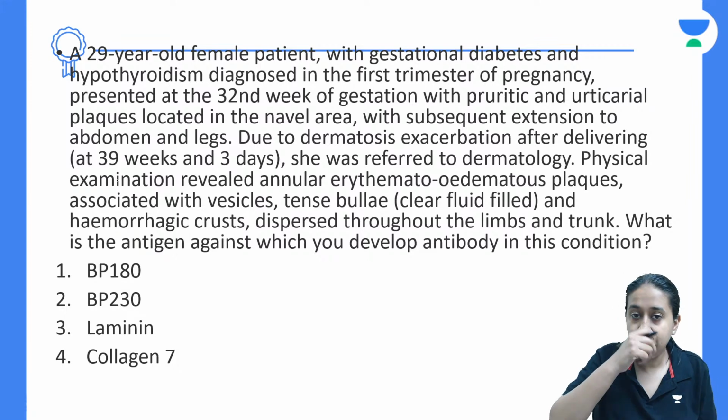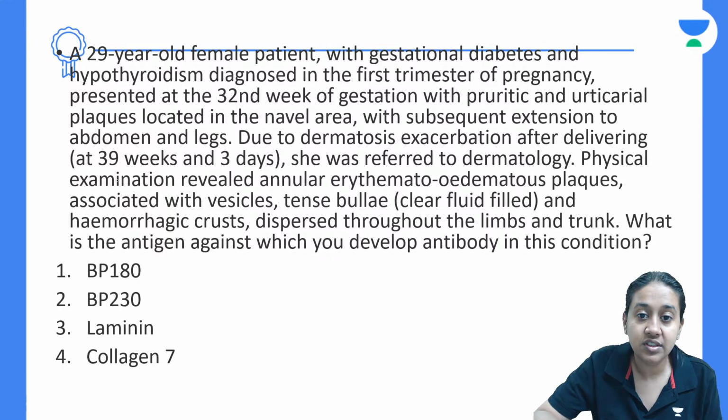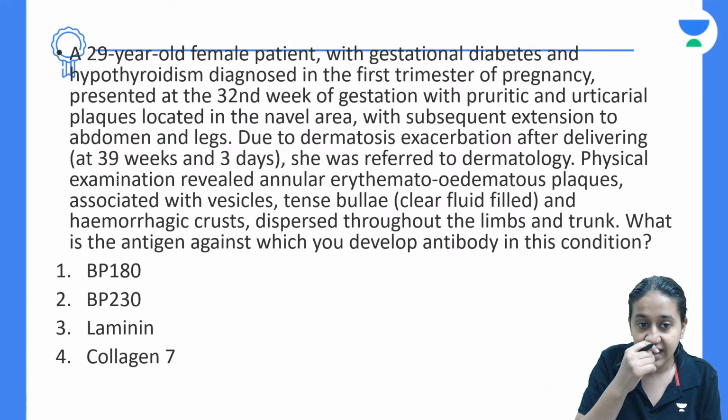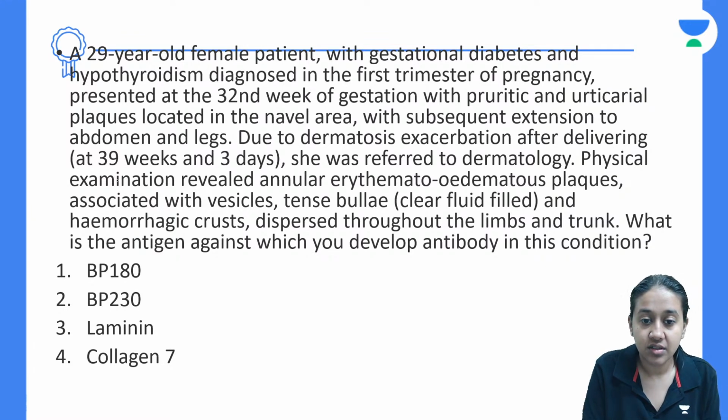A 29-year-old female presented with gestational diabetes and hypothyroidism, diagnosed in the first trimester of pregnancy, presented at the 32nd week of gestation with pruritic urticarial plaques located in the navel area with subsequent extension to the abdomen and leg. Due to dermatosis exacerbation after delivery, she was referred to the dermatologist. Physical examination reveals annular edematous plaques associated with vesicles and tense bullae, and there was hemorrhagic crust dispersed throughout the limb. What is the antigen against which you will develop the antibodies?